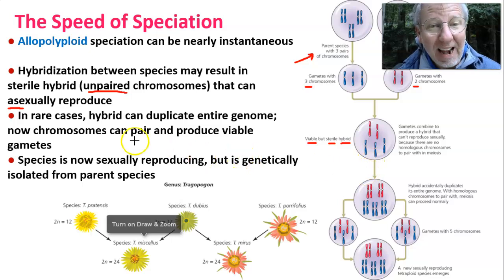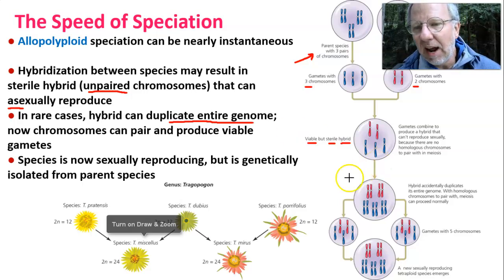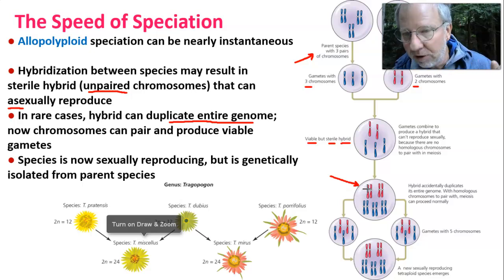Now, one thing that can happen, and there are various things that can happen, is that eventually one of these hybrid descendants can accidentally duplicate its entire genome. So as it's going through the dance of mitosis or even meiosis, the chromosomes don't separate properly and a genome gets duplicated. If that happens, then we're down at this situation near the bottom of the diagram where we now have an organism that has paired chromosomes.